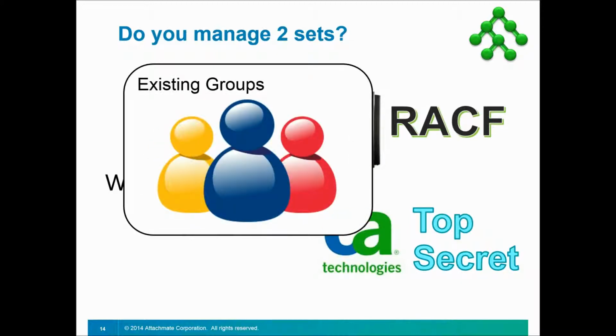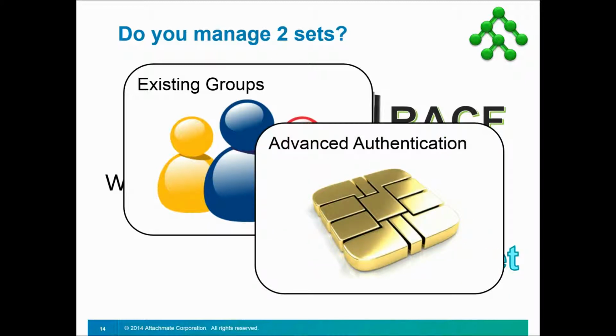It allows you to integrate all these different authorization mechanisms. Use your existing Active Directory security groups to control host access. And when you're ready, take advantage of some of the advanced 2-factor authentication like smart cards with single sign-on.